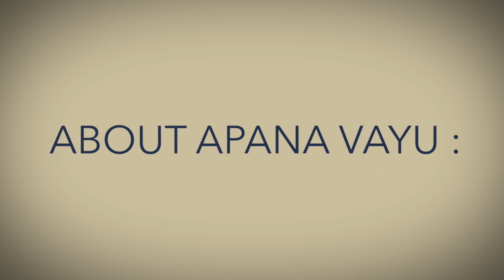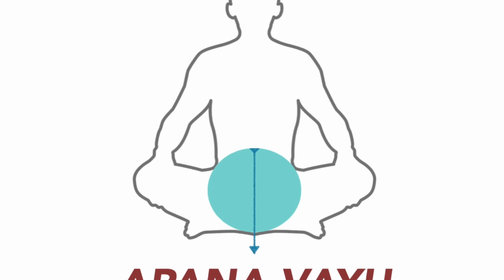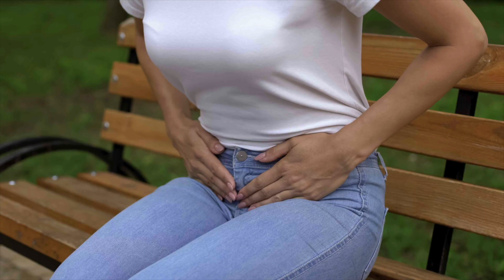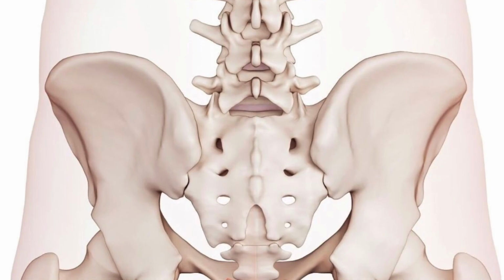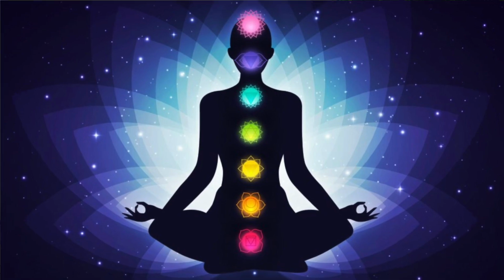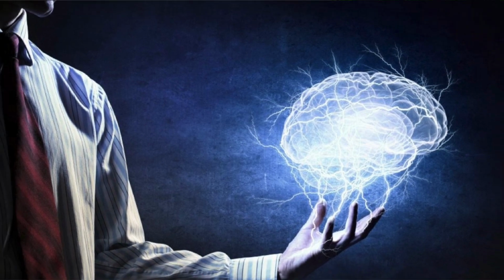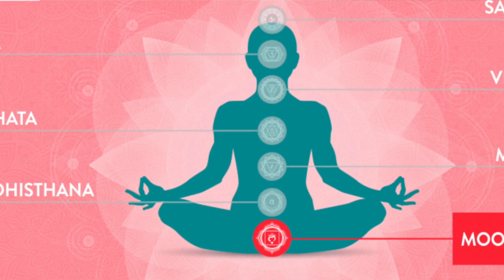About Apana Vayu. Apana Vayu governs the downward and outward flow of energy within our bodies. In pranayama, this refers to the downward moving breath, located in the lower center of the body, the lower abdomen, that is, the pelvic region. Within the subtle body, it relates to earth and the capacity to maintain resistance within the mind. It is associated with Mooladhara Chakra.